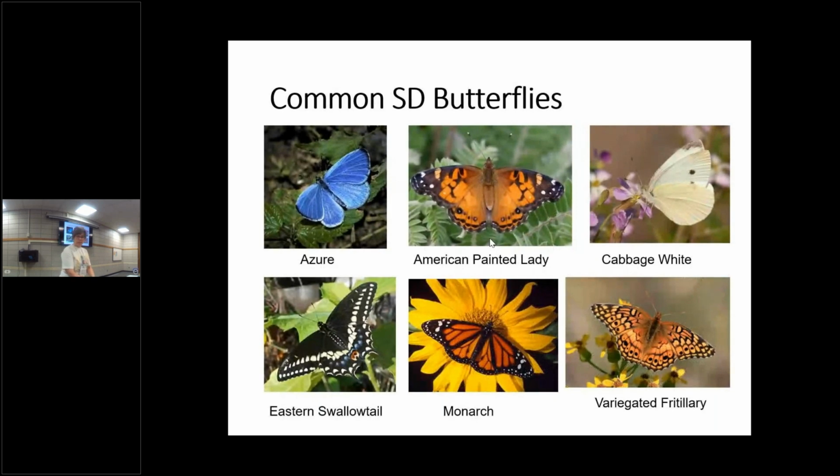Some common South Dakota butterflies. Remember, there's 140. I'm only showing you 6. And I tried to pick ones that I thought you would probably recognize. The azure is only about that big, and you might see them on mud. So they like to get their water out of mud. The American painted lady, the cabbage white, the eastern swallowtail, one of my favorites, the monarch, and a variegated fritillary.